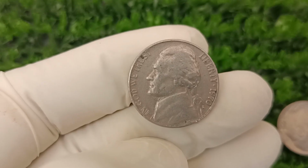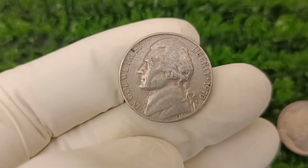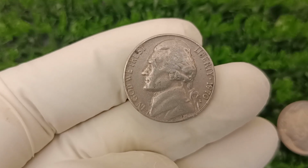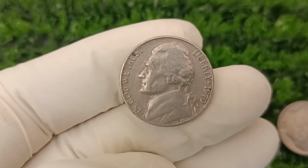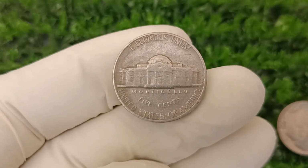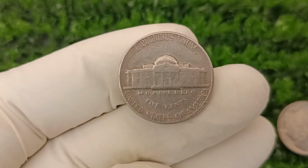While the value can vary depending on the specific condition and market trends, an uncirculated 1970 Monticello Jefferson nickel with the S mint mark can easily fetch several $100s or more in today's market. In some cases, if the coin is graded exceptionally well, it could even surpass this range, potentially reaching up to $25,000 or more in a private sale or auction.